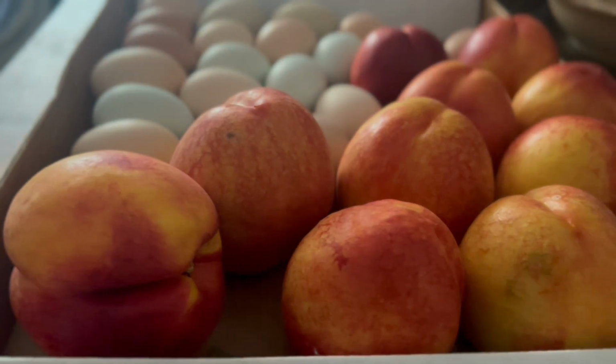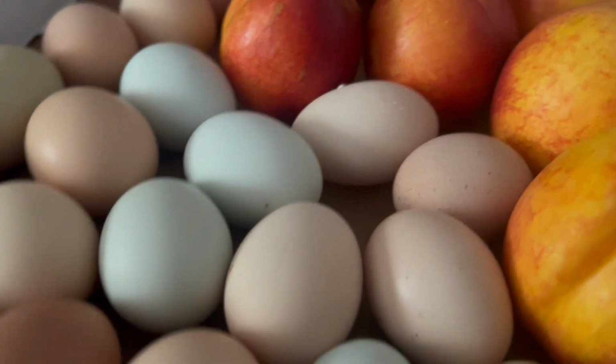I didn't show it, but my mom stopped by just for a few minutes to drop off some fresh eggs and nectarines that are ready from her tree.